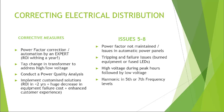In most cases, high or low voltage can be resolved by step changing in your transformer. I know that most of you are reluctant to open the transformer, but with the help of concerned experts, the savings by doing so can be phenomenal. So please do it. In case problems still persist, look for energy efficient stabilizers to control the voltage.